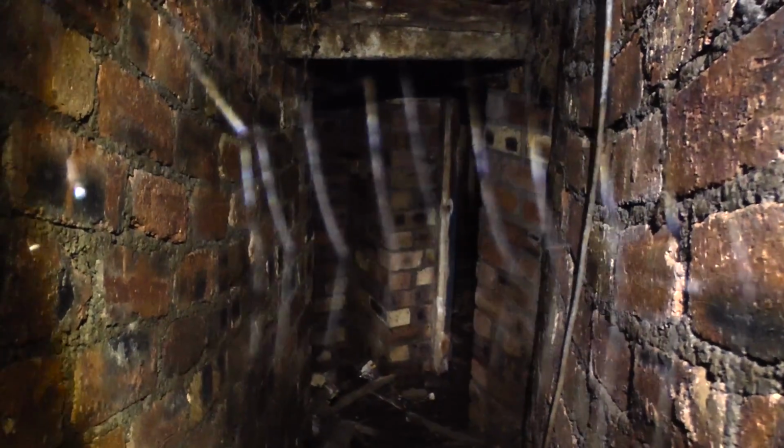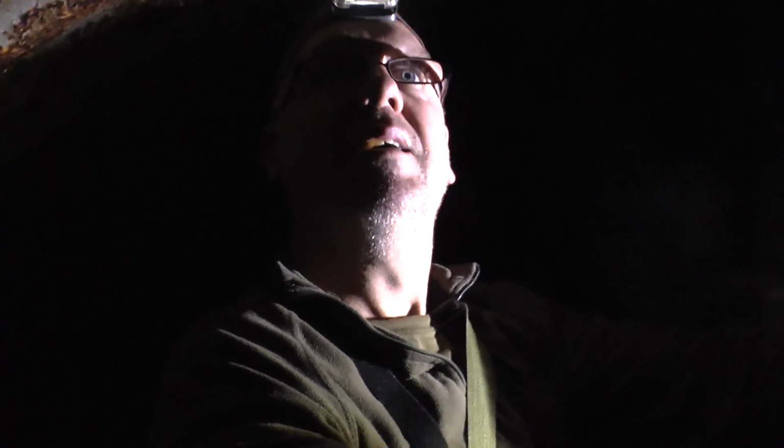Look further down. You've got the entrance into the main part of the shelter. Just have to bust through these cobwebs. Wow. As you can see, there's a bit of graffiti in here. Oh wow, what's that? Looks like a sheep's skull in the ventilation pipe.